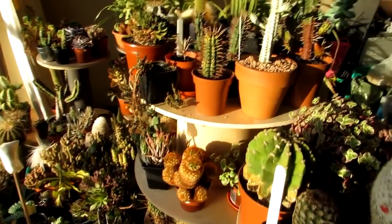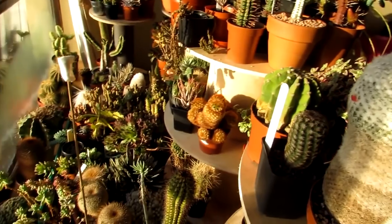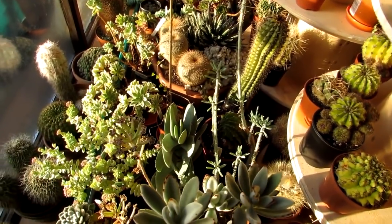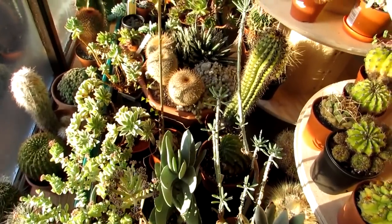So as you can see, the plants are getting plenty of sunshine here. This room here is just attached to the conservatory, and it gets sun practically all day. So it's a lovely room to overwinter these plants in. And again, not a lot happening as such, because obviously a lot of the plants are dying down.